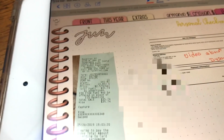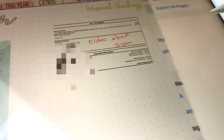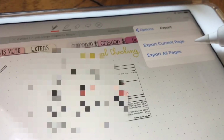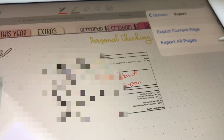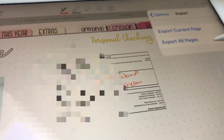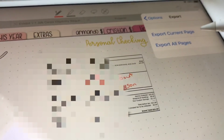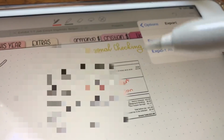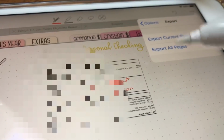If I wanted to print the page, I just go here to the top. It says export, and it says export current page or export all my pages. I would just tap on where it says export current page. If I wanted to export all the pages of my notebook, I can hit that. That would take a longer time, but it would be a PDF file. This is what I want. If I want to send that to somebody, a document, I can email it to somebody, or I can text it. This is just going to be a PDF.